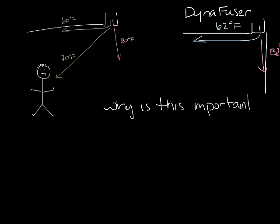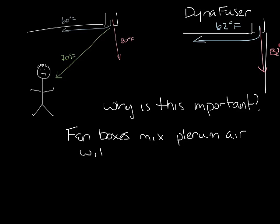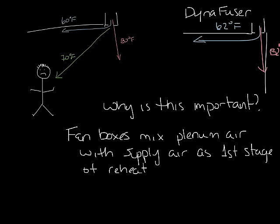If you have your slot diffuser connected to a fan-powered terminal unit, and if you recall from the fan box podcast, the first stage of heating for a fan box is mixing plenum air with the primary air. So you could have supply air temperatures in the mid-70s quite often with a fan box. If the diffuser wasn't a two-position device, it could spend a lot of time in that middle range directing the air at a 45-degree angle into the space and towards the occupant.